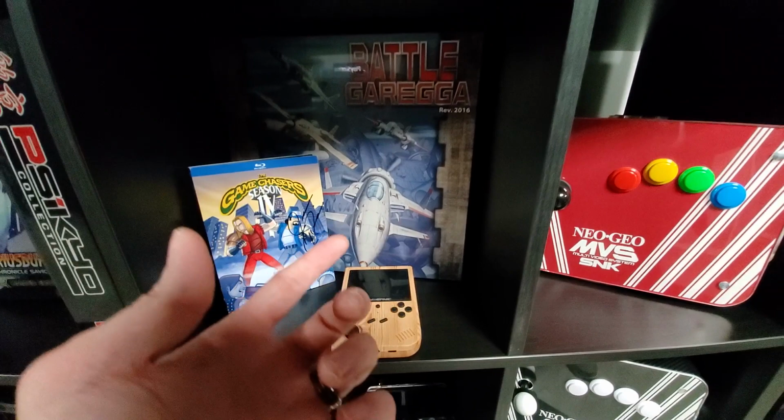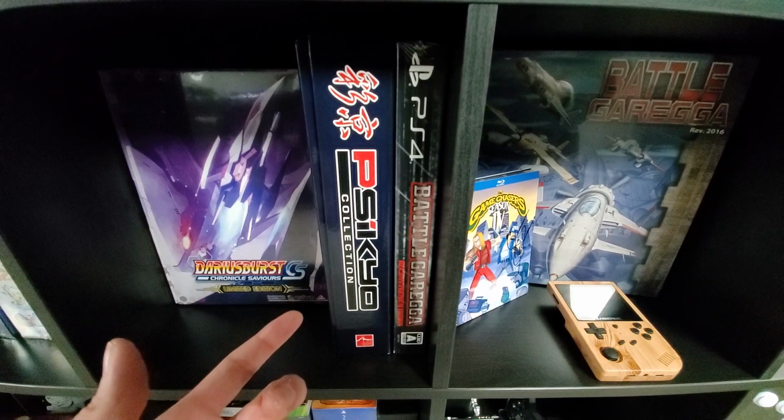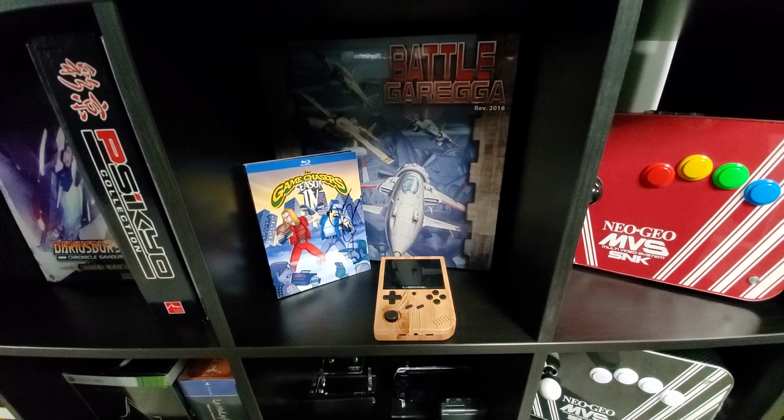Battle Garega, this is the limited run version. This is also over here, the Japanese version of it, the limited release. I bought this because I'm a huge fan of the game and really wanted it. And it turns out this like $120 collector's edition had a stupid download code in it. So it doesn't even have the physical copy of the game, which is super annoying. So I just left it sealed. I thought the artwork was cool, but I was super excited when Limited Run Games released it. And they actually did have a physical copy in it. So two collector's editions of Battle Garega.